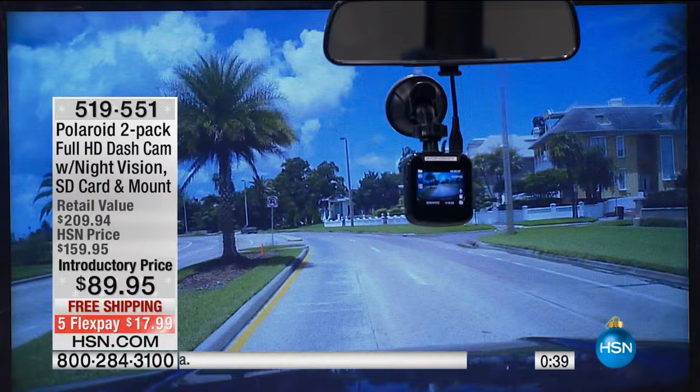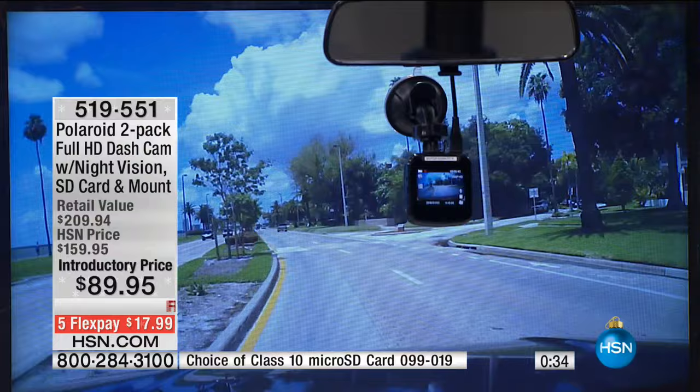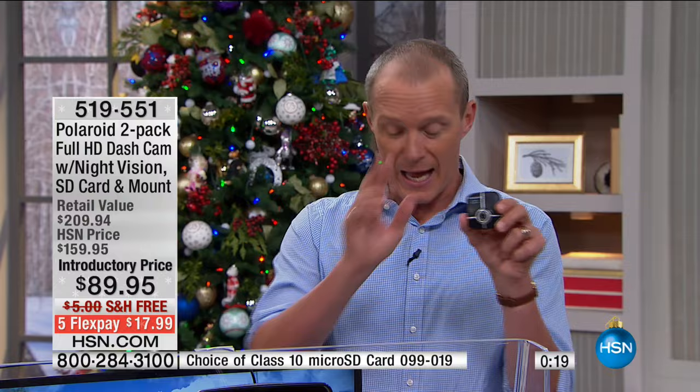If you want to upgrade your card, we have a 16 gig for $19.95 and a 32 gig for $29.95. So obviously you can do the maths right there. The 8 gig gives you an hour and a half. The 16 gig is going to give you about 3 hours. And of course you can double that again if you go up to the 32 gig card. But you don't have to. You've got an 8 gig card in both units.